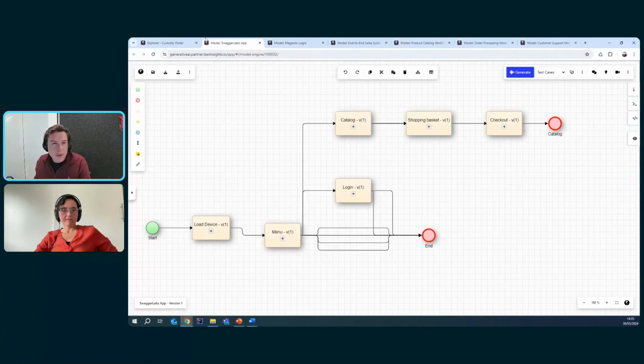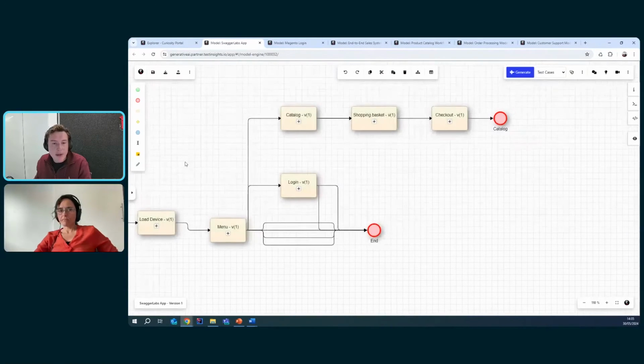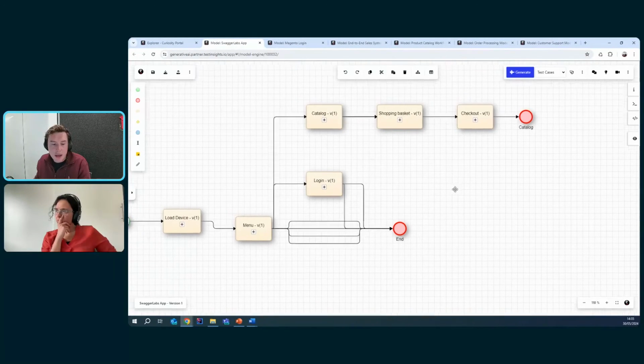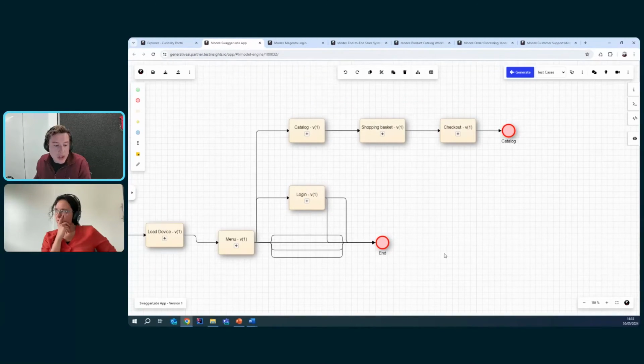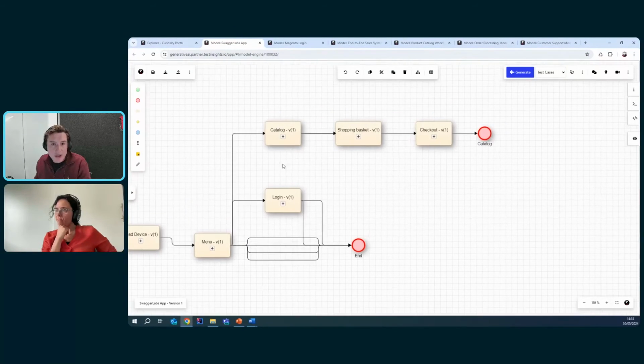what does that entail? So here we have a model which is representing a mobile e-commerce system, okay? At the beginning, we have different devices we can connect into, we go through some kind of menu structure, we can log in, we can go through a catalog, a shopping basket, and at the end, we can go through a checkout process, right? Now, the first point of call is, what you're going to see here is everything is incredibly visual. Okay, that is what modeling is all about. And that visual nature is no more complicated than just looking at a flowchart.